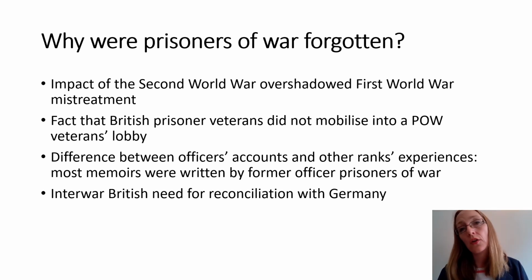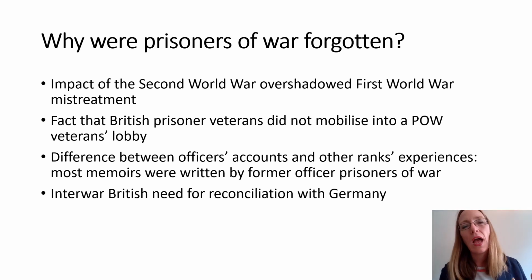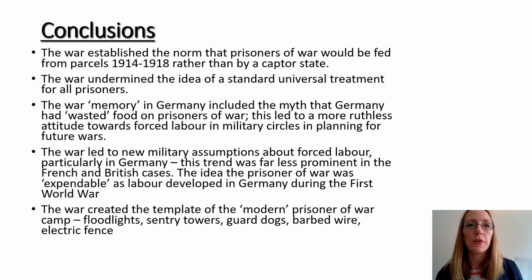And another factor in the 1920s and 30s was that interwar British policy started to move increasingly towards reconciliation with Germany. And remembering the mistreatment of prisoners of war really wasn't helpful to that. So again, there was this kind of silencing and this focus on the officers' history of captivity, which was much more of a kind of shared experience that could be comradeship and in some cases even camaraderie with German guards. So compared to the history of the other ranks who've been in some cases quite badly treated in labour companies, this didn't fit with the reconciliation political needs of the interwar period.